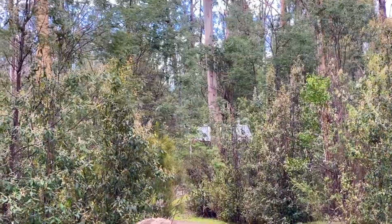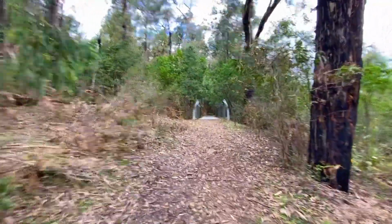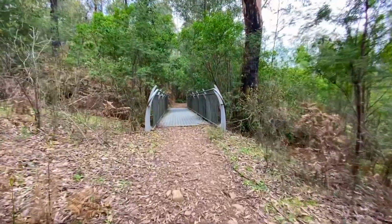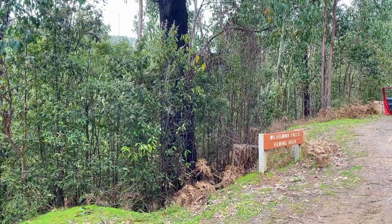Bye guys! It was at this point during our walk that we realised we were probably going the long way because the sign didn't say how far it was or how long it might take to get to the falls. Are we doing this walk for nothing? So we turned around and went to the car park viewing area for the falls instead.